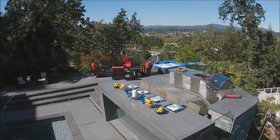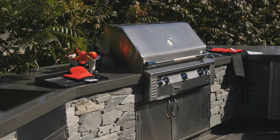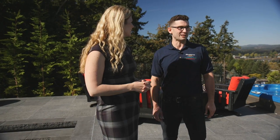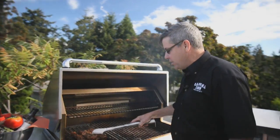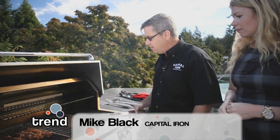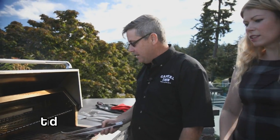One of the things that we haven't even touched on yet today is the barbecue. We have a special guest here cooking up some food, and that's Mike Black from Capital Iron. Hey Mike, can you throw me a drink? Thanks, man. Mike, what are you cooking here? Well, we've got some great beef kebabs on the go here, Amy. As you can see, this is an amazing outdoor kitchen, and you want to enjoy that backyard while you can. It's true.